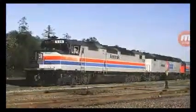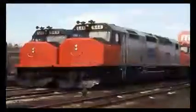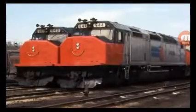By the late 1970s, however, derailments and bans from running the SDP40F finally proved to Amtrak the locomotive just wasn't up to the task it was designed for.